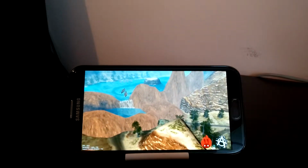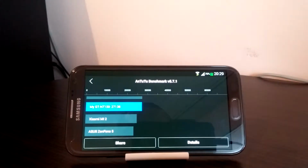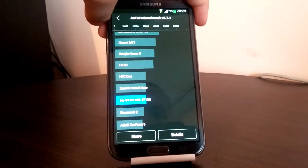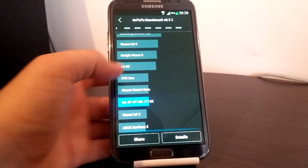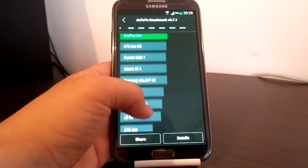Graphically, the Note 2 is still a very good phone. It still handles 3D gaming quite well. As a result, 27,138. As you can see, it's not a very bad result, but if you can remember 2012 when this phone came out, it was a beast of a phone. It was the first phone with 2 gigs of RAM, and it was the fastest phone you could buy.